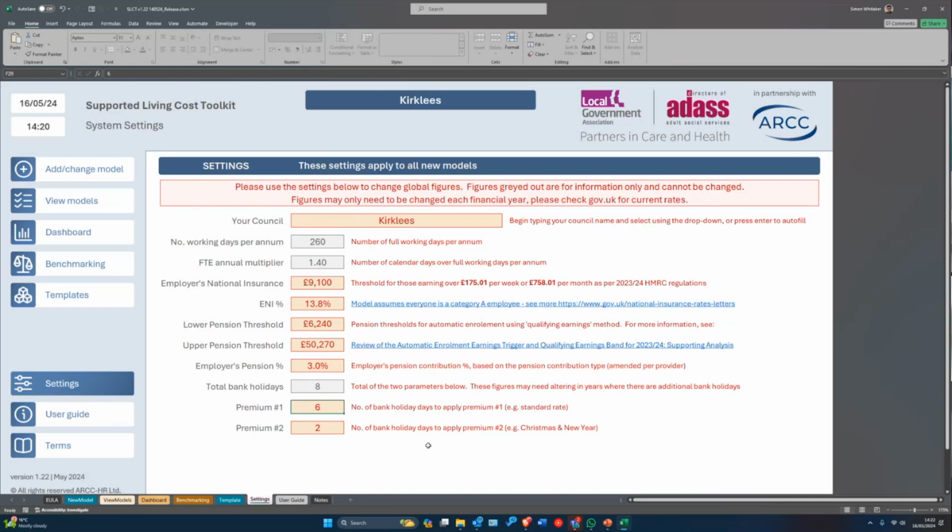So what we need to do is tell the model how many bank holidays we are going to pay, because bank holidays change. Typically it's 8, but obviously in recent years we've had a lot more than that. Generally, most of the years have had more than 8 bank holidays. And we've done it in 2 ways.